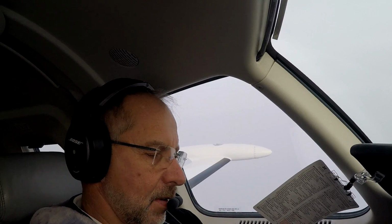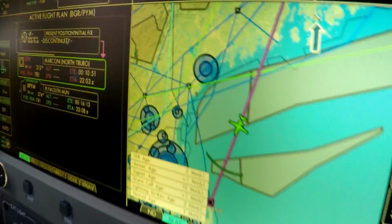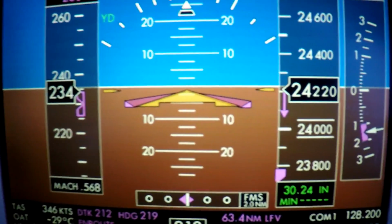Yeah, things like that happen. They're really unsettling. ExoJet 508, amend your clearance. Descend via the Ocean 4 arrival for runway 22 left transition. Correction, runway 22 transition. Descend via the Ocean 4 arrival, runway 22 transition, ExoJet 508.